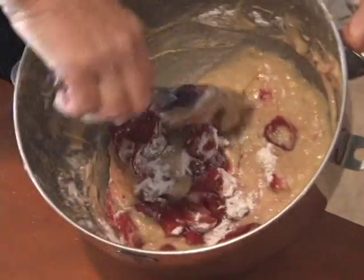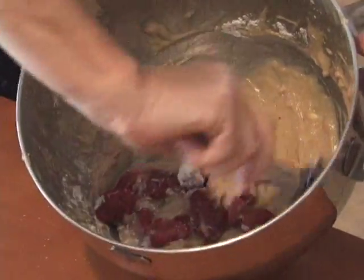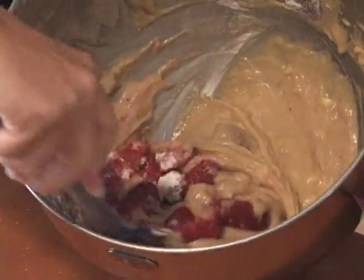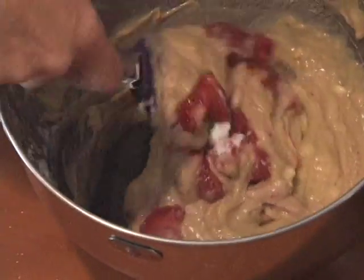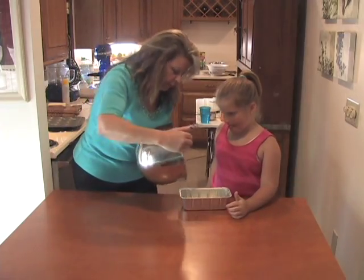I'm just gonna show them. We're just going to the bottom and going over the top. We're just gently folding it in. So we're not beating the batter, we're just folding it in. And by putting that flour on the strawberries, it's keeping everything from sinking to the bottom. I'm gonna pour this in.